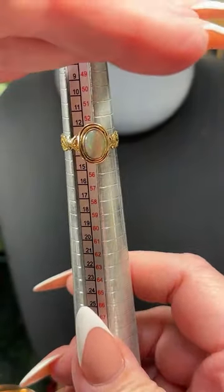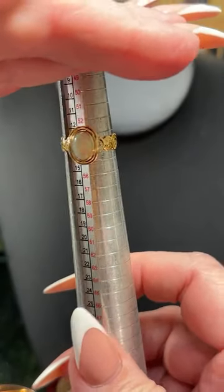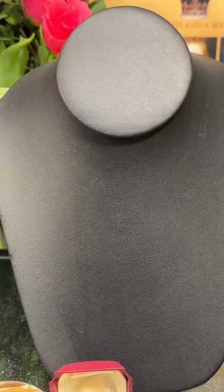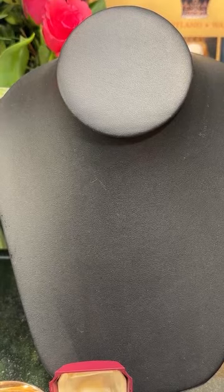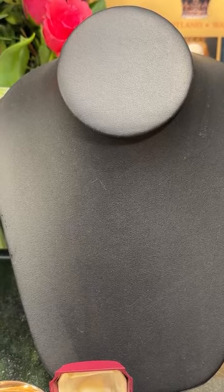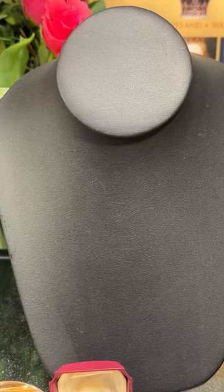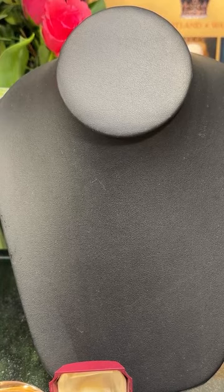You've got to get the light right, it just blows out the color. You kind of have to shade it. Do I have any more opals out? I think that's it for the opals.